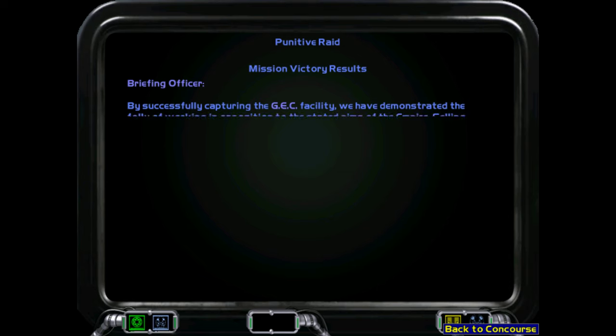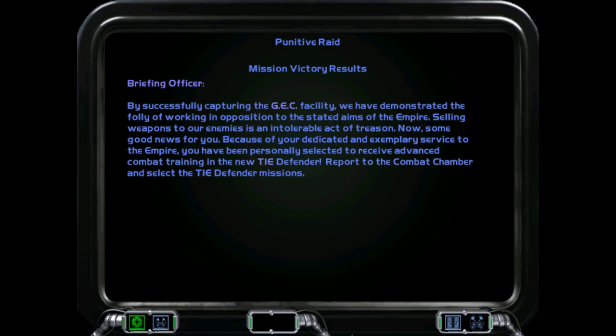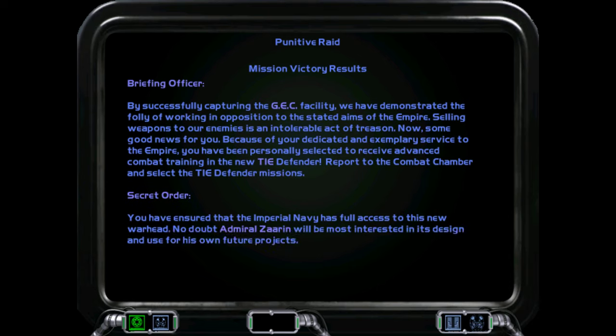By successfully capturing the GEC facility, we have demonstrated the folly of working in opposition to the stated aims of the Empire. Selling weapons to our enemies is an intolerable act of treason. Now, some good news for you. Because of your dedicated and exemplary service to the Empire, you have been personally selected to receive advanced combat training in the new TIE Defender. Report to the combat chamber and select the TIE Defender missions.